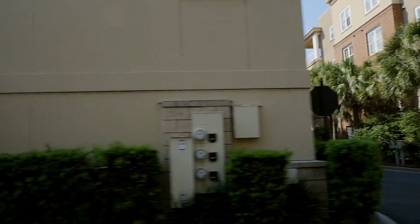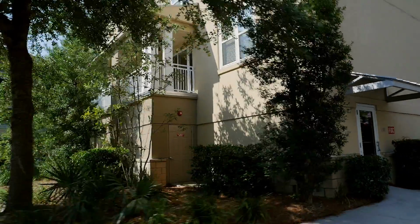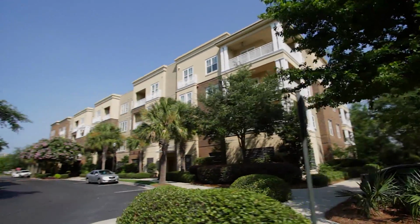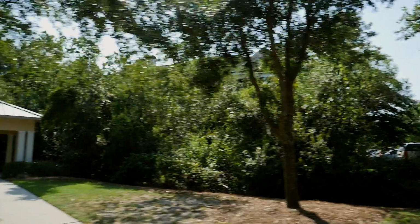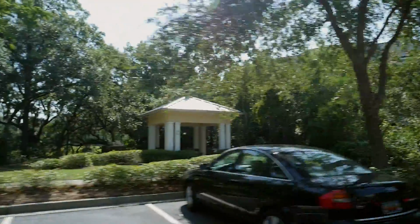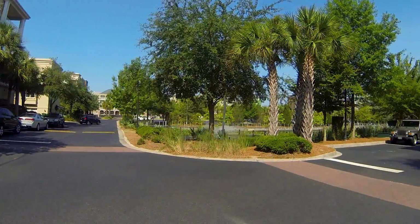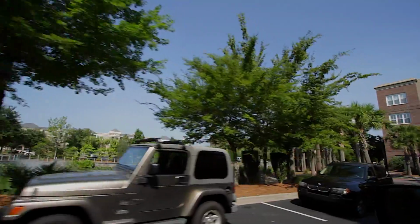And some of them have standalone garages like this building here, but most of them you're going to pull under the building to park. These range in size from probably 1,200 square feet to right at 2,000 square feet. And again, 2 and 3 bedroom units, no 1 bedroom units to my knowledge, and about 6 different floor plans. So in the 3 main buildings that they built out here, you've got 1 floor living. So the master and everything else is all on 1 floor.